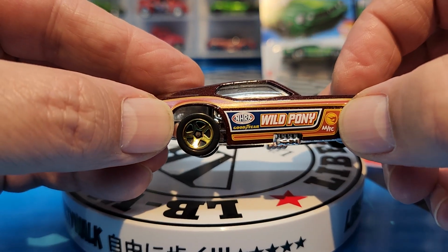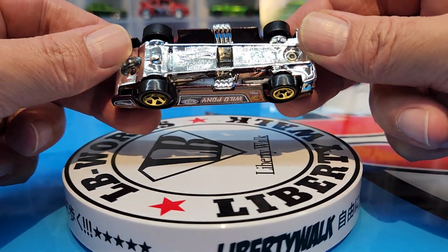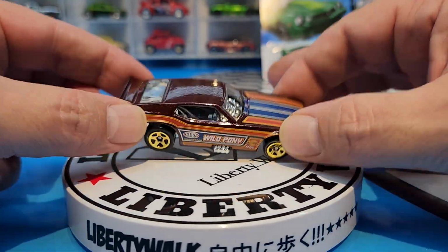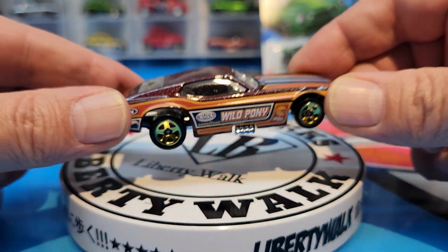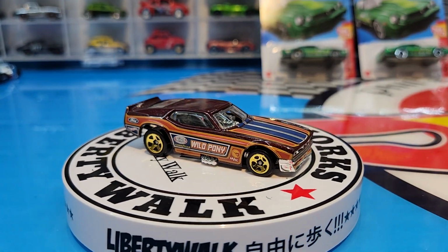There's your circle and flame right there. And it is the Mustang Funny Car. And this one, actually, the color is really, really nice. Metallic burgundy. And it looks pretty cool. Wild Pony. This one is a nice treasure hunt as well.